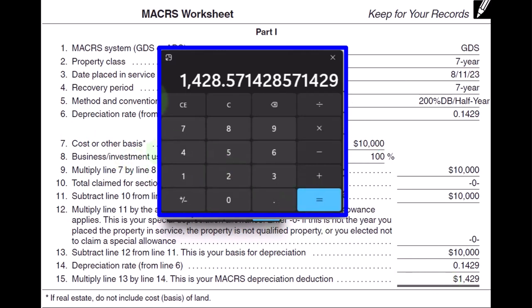If I took that amount divided by the 10,000, I would get a rate of this, right? Or I can do it this way, just 1/7. There's my straight line rate. If I double that, times 2, then I'm going to get what I would call my double declining rate. And if I multiply that times the basis of 10,000, that would give us $2,857, but that would be for an entire year.